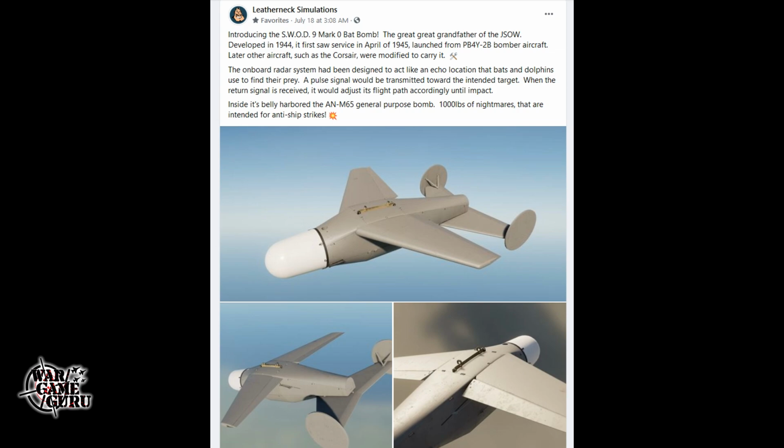When the return signal is received, it would adjust its flight path accordingly until impact. Inside its belly harbored the AN-M65 General Purpose Bomb, 1,000 pounds of nightmares that are intended for anti-ship strikes.